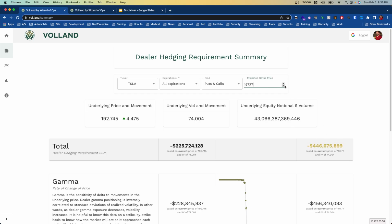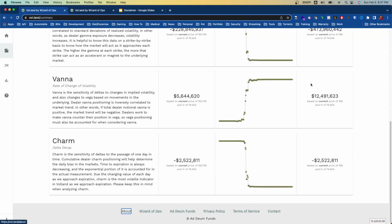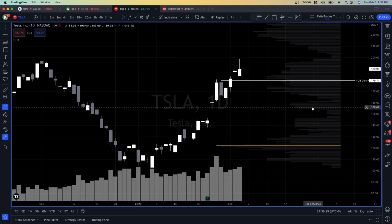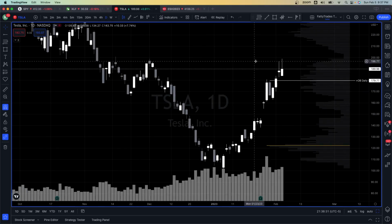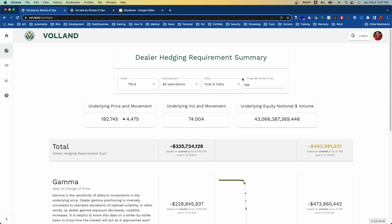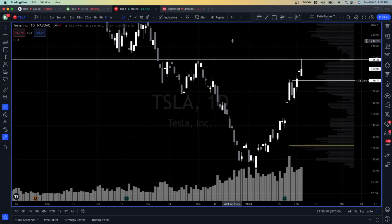So what I like to do is right where that became notable. So we'll put this $198 value, so around 463 million. Let's go back to the chart and let's find that 198 and let's just draw a horizontal line here. Oh, and this is super interesting. So you might find this fascinating.